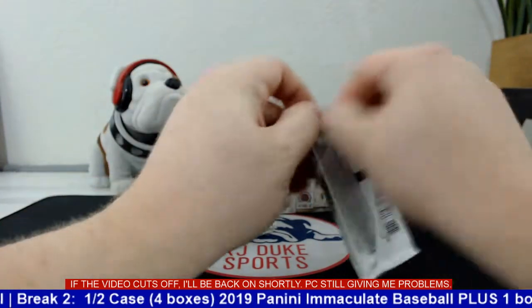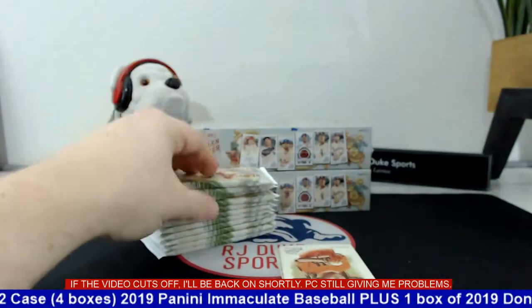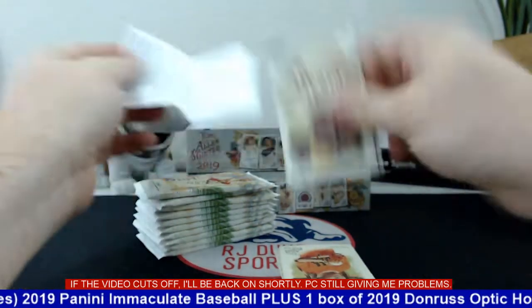Second half, box two is coming up. And if you're just joining us again, this is the Allen and Ginter break. Immaculate will be up next.